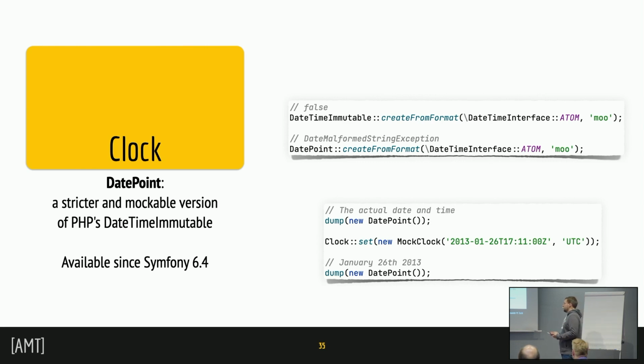The other advantage of this class is that it's linked to our clock. So if you call the constructor of the DatePoint class, then you would receive the dates that our clock would give you. So you basically can mock the constructor of this DatePoint class, which is helpful if you have no control over the constructor call itself. So if you're testing a piece of code where you cannot inject a clock, then this is probably a nice addition.